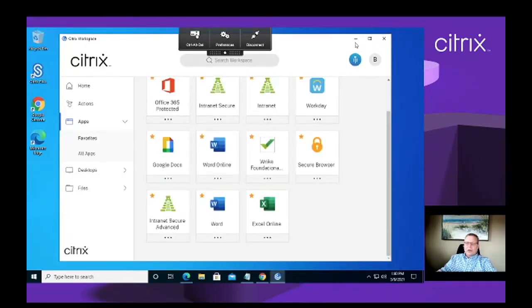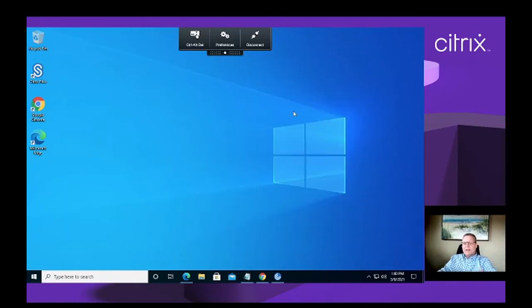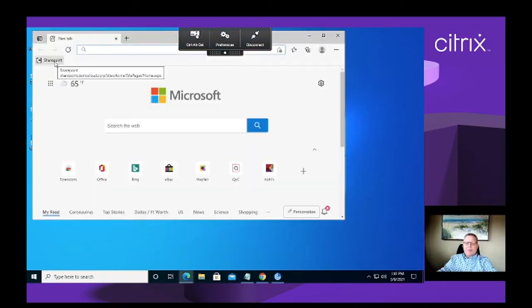One other thing I do want to show you is you're thinking, great, my users can use Workspace app, but we also have something that provides a little more of a native type of look and feel. So if I open up Microsoft Edge here, I'm going to have a bookmark to that internal site, as you can tell here.